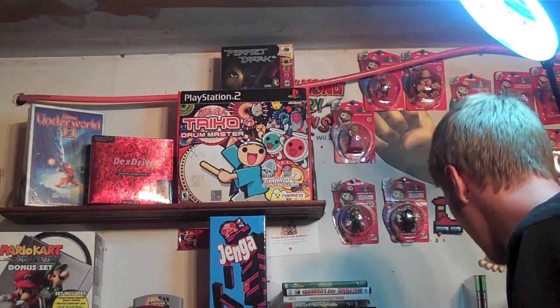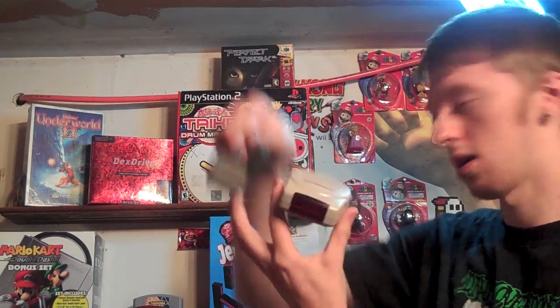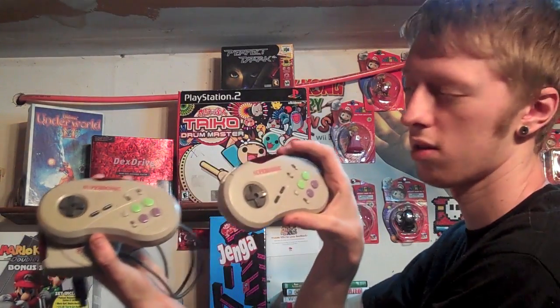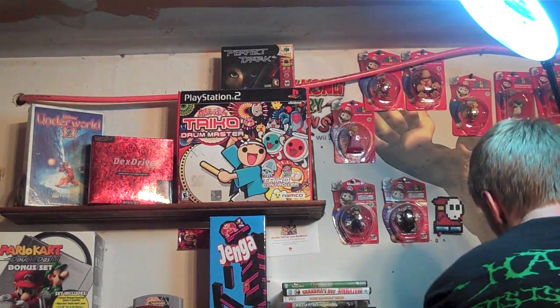On top of that, I got a set of wireless Super Nintendo controllers. These are pretty cool. I plan on keeping these. So I got, for all that stuff, I gave her $70, and she was more than happy with that. So I'm really happy to get that from her.